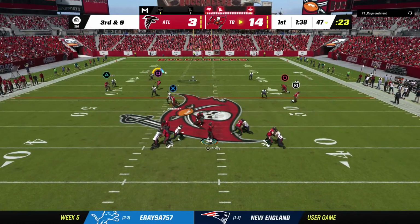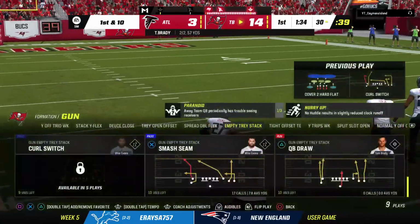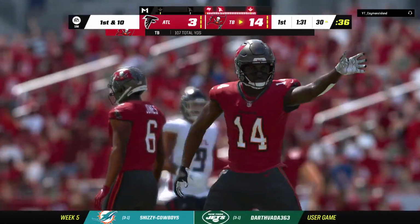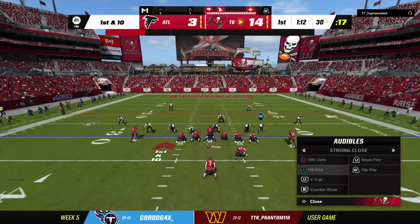Throwing is Brady on 3rd down. And that's complete. It's Chris Godwin. And he is brought down, but not before reaching the 30. That 3rd down conversion good for 23. So 1st and 10 now from the 30.